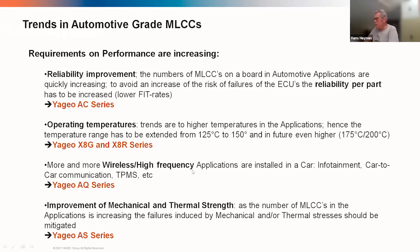Operating temperatures in applications are moving to higher temperatures. Hence, the temperature range has to be extended from currently 125 for most components to 150 degrees, and in future even higher, 175 or even 200 degrees centigrade. The XAG and X8R series are operable up to 150 degrees.